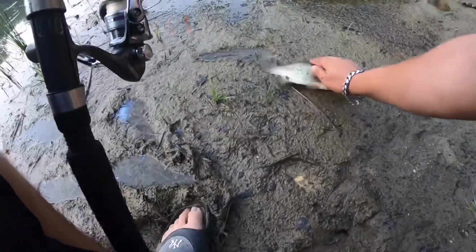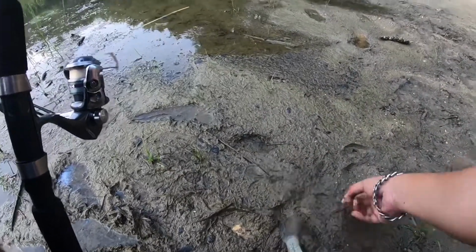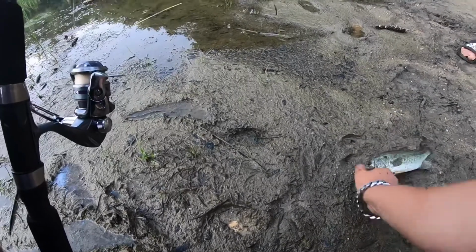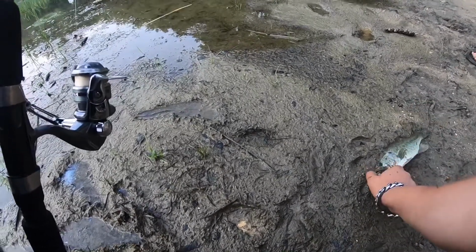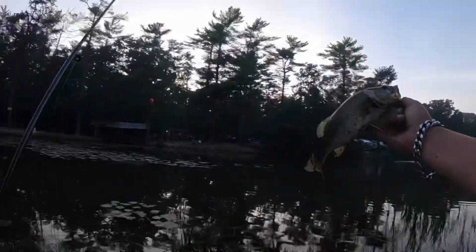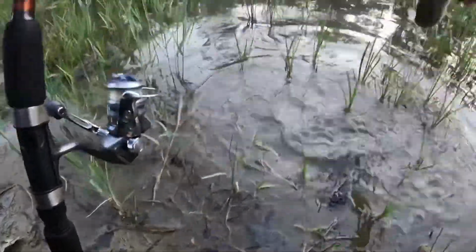Yeah, wait. A largemouth bass. Look. Is that the same bass? No, it's not. You can't catch all those same bass on my going. Did they eat the bait? There it goes, guys. Another little largy. We clean him up.